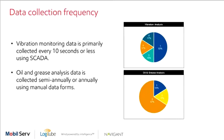answers the question of how frequently do you collect data. And this is looking at two different types here. Vibration analysis is on the top pie, and the most common response to that is every 10 seconds or less. That's the SCADA collection, that 50%, the blue slice. And the other slices represent less frequent data collection periods, some up to once or twice a year. And that's the most common response to the lower pie chart on the oil and grease analysis. 2/3 of the respondents said only semi-annually or annually, and you do it manually. It's not automated. So there's an opportunity there, as you might imagine.